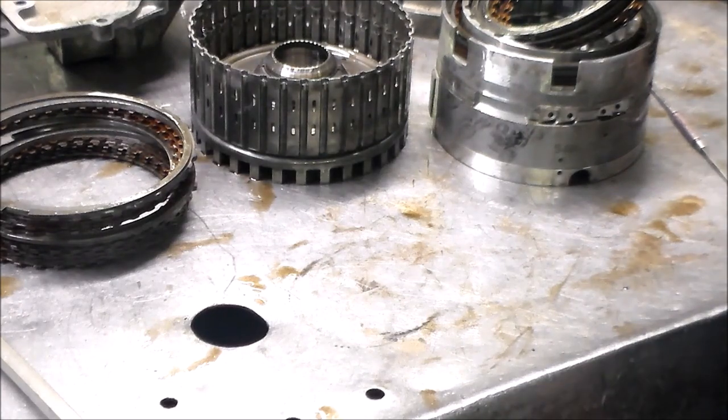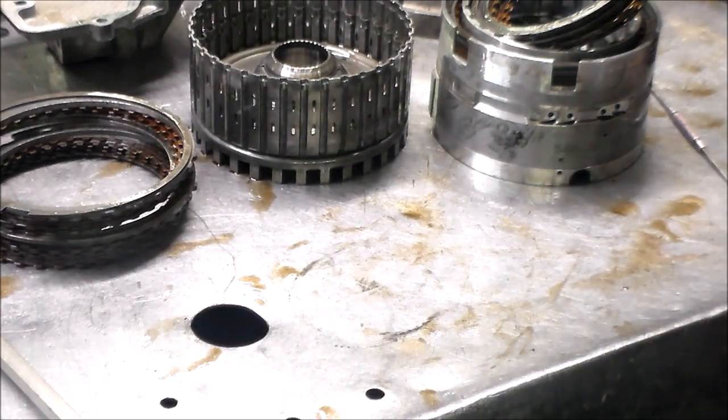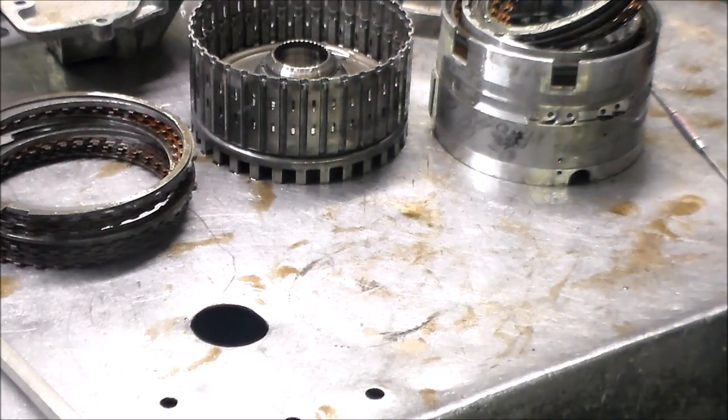So I think that is about it for the teardown of this 5L40E. And like I said, I'm going to consolidate some other footage I have of doing the actuator feed limit valve, vacuum testing that, and then doing the oversized valve, vacuum testing it again. But as a standard procedure, it'll get the pressure regulator valve in the pump and the actuator feed valve body.